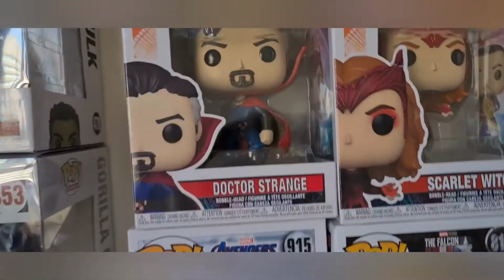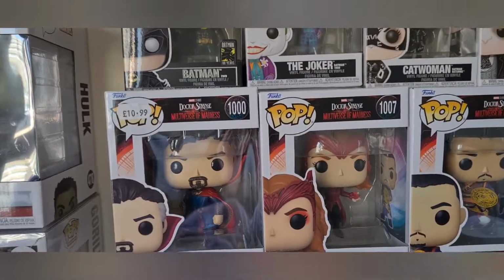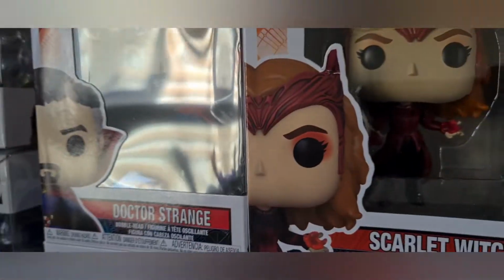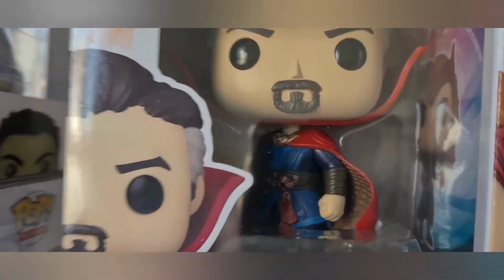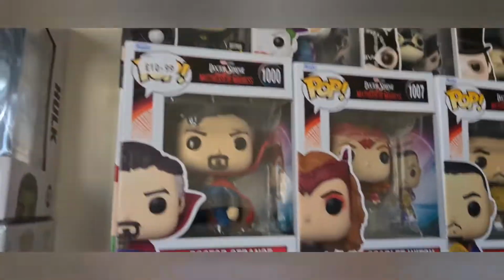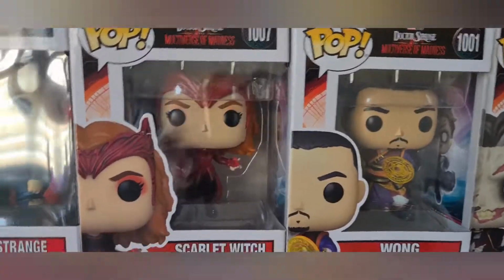Got here Doctor Strange from Doctor Strange in the Multiverse of Madness. This is a lot more recent of a pop. This is a great pop. You know, it's very simplistic. It's Doctor Strange. You've got a little bit of magic going on in there. Nothing special to him. This is just one of the commons. I mean, a lot of my pops are very much common pops.